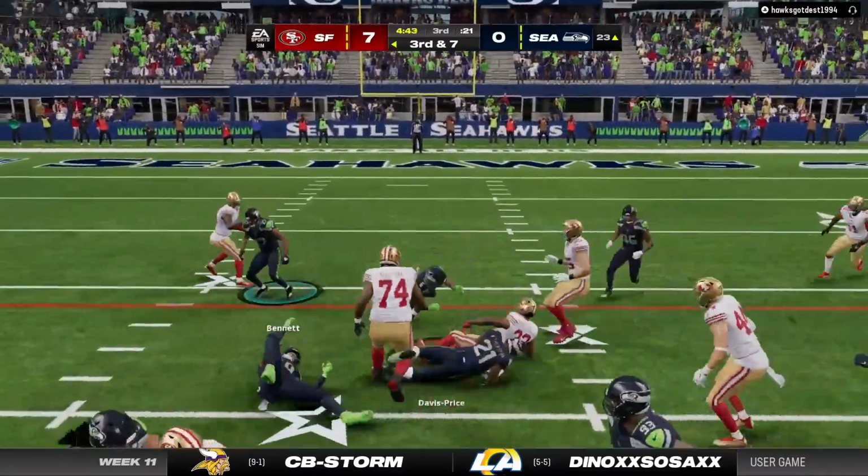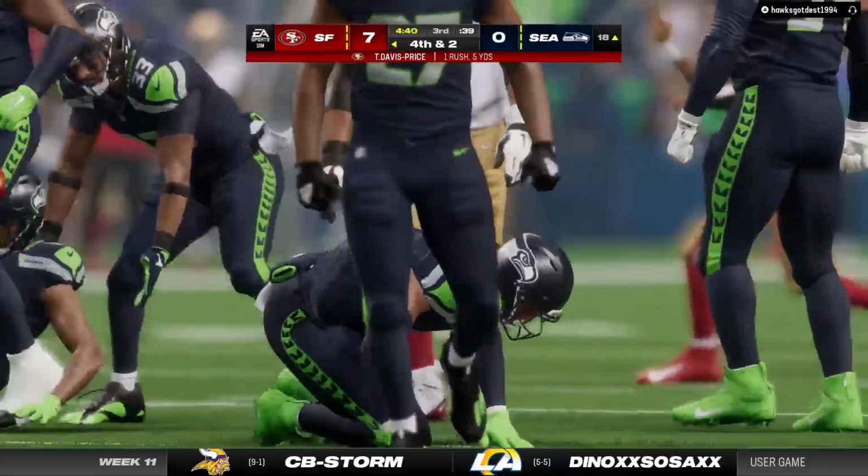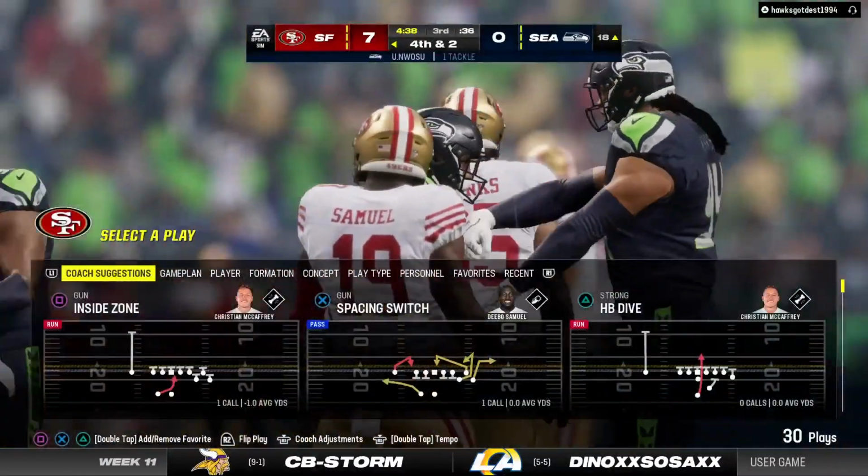Going for it, here's Davis Price. And he'll be stopped short of the first down, right around the 18.